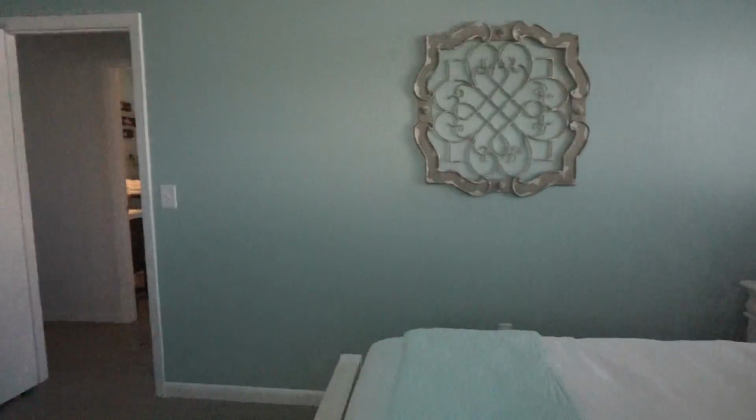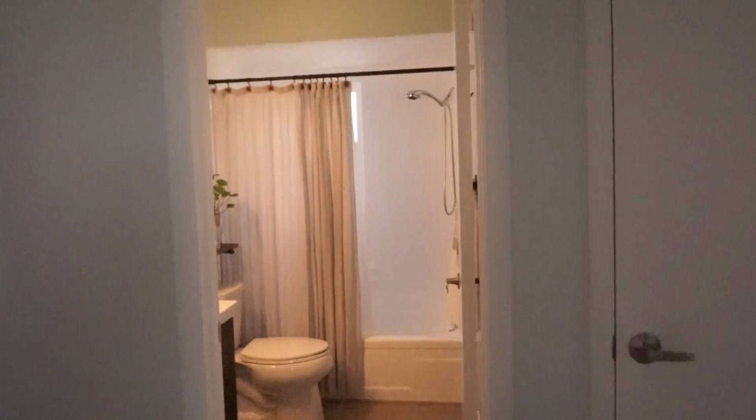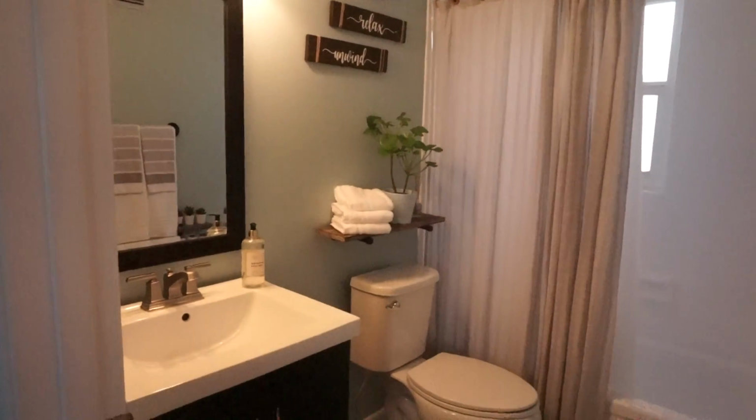Okay, so now we're going to go into the master. Very pretty. And it has a decent sized closet. This is the other bathroom. Very nice. And then this is the guest room.